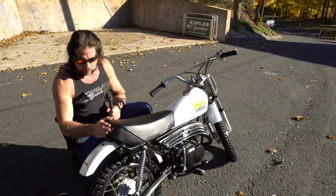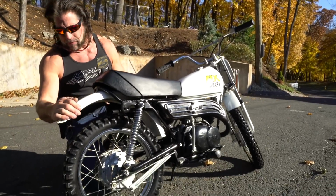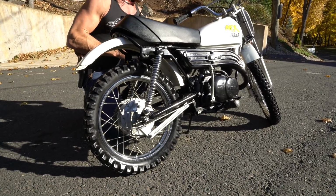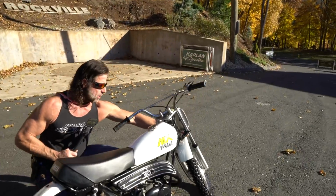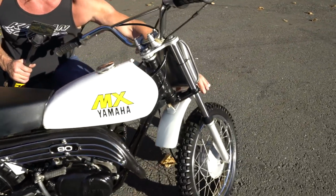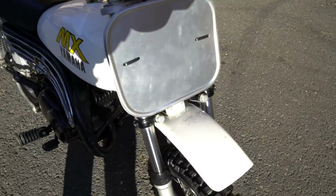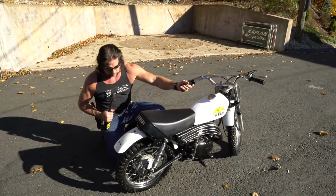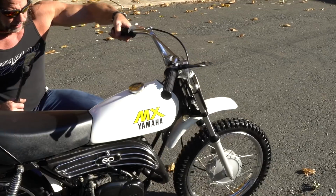The saddle on this, the original saddle's in beautiful condition. The tank is in beautiful condition. The rear fender has no dents on it or dings whatsoever. The front fender is in mint shape, except for one little crack in the fender, one little vibration or stress crack right here. But the original paint is intact. Does have a couple scratches on it, but it's in remarkably good condition for a 40-year-old trail bike, as is the chrome on the rims, the paint on the frames.